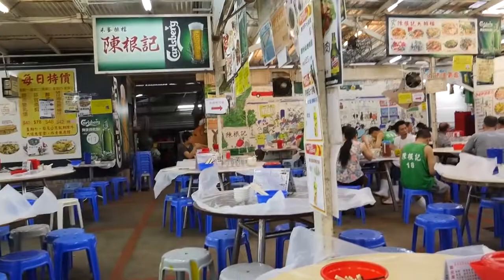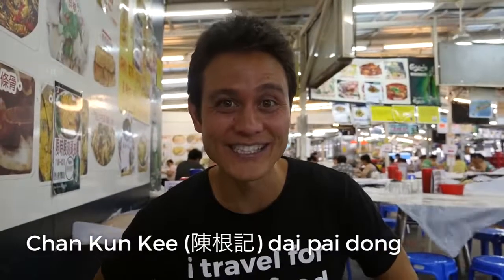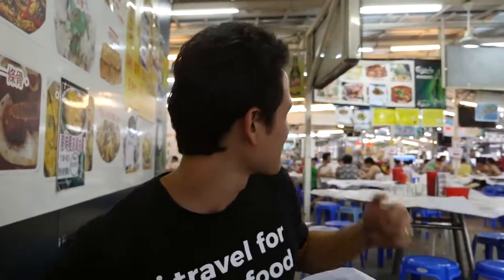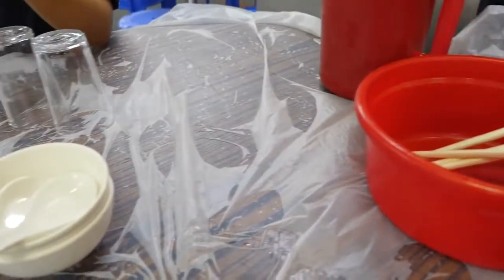It's called Chan Kun Ki, and this is a huge open-air Dai Pai Dong style restaurant, and they've only just opened for the evening, so that's why it's not packed yet. But they must have at least 100 tables in here, some of them huge round tables that can accommodate 20 people at a table. There are a couple of tables where they are already feasting, but I'm sure within an hour from now it's just going to be packed out.